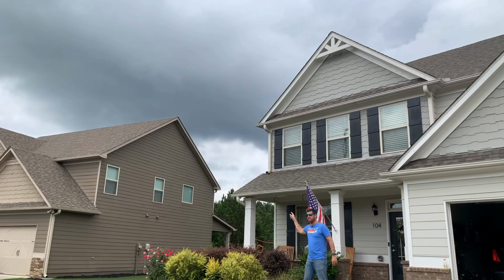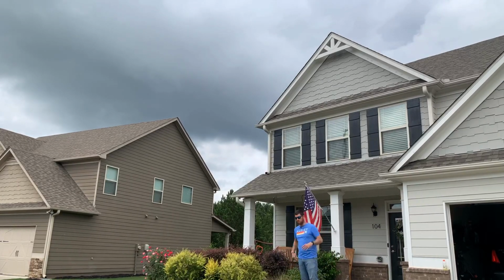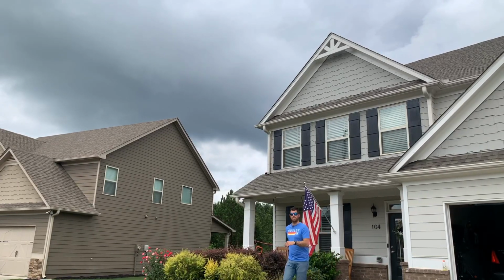Y'all see that cloud right there? That cloud is full of rain. It's about to start raining on me. I'm gonna try to get this lawn cut before it does. Come on.